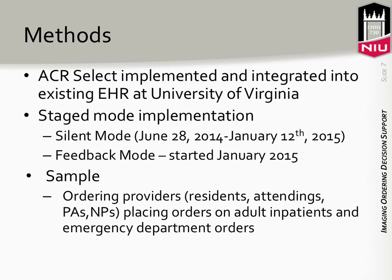The sample that was used was ordering providers, specifically those that placed adult inpatient orders or emergency department-based orders, again, focusing on adults and not pediatric populations. As far as the providers go, residents, attending physicians, physician's assistants and nurse practitioners were all considered. And for my particular research interest, which is appropriateness of imaging procedures amongst family practice nurses, this somewhat continues to align with this population, being that nurse practitioners were, in fact, included in this particular study.